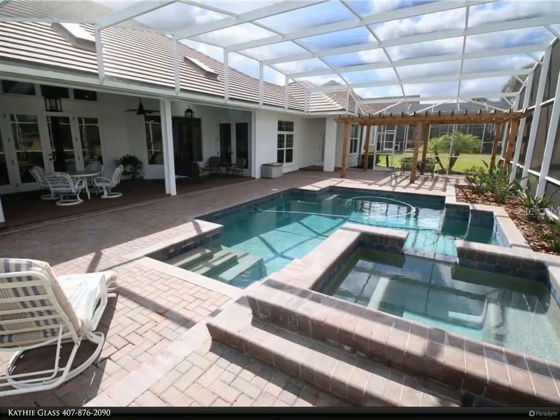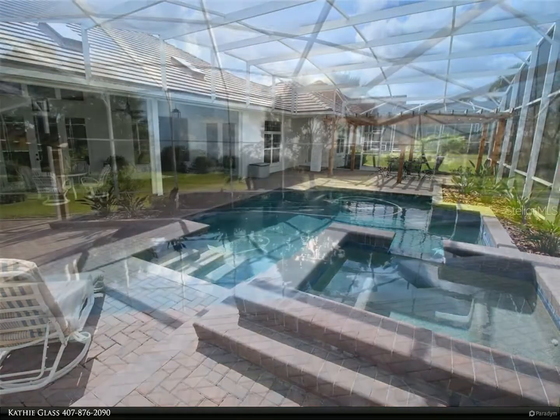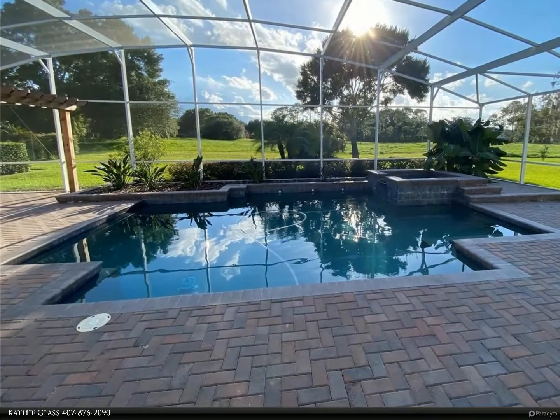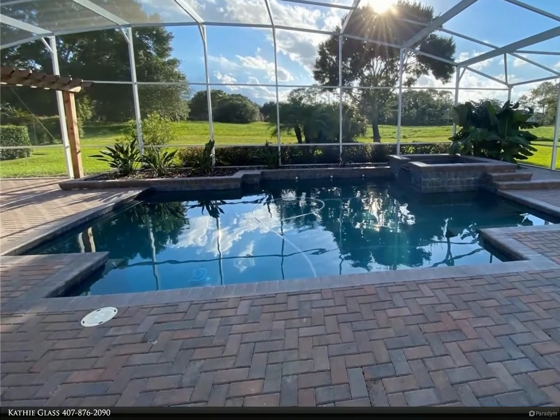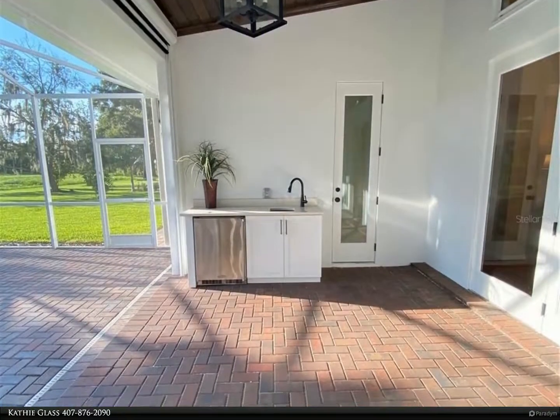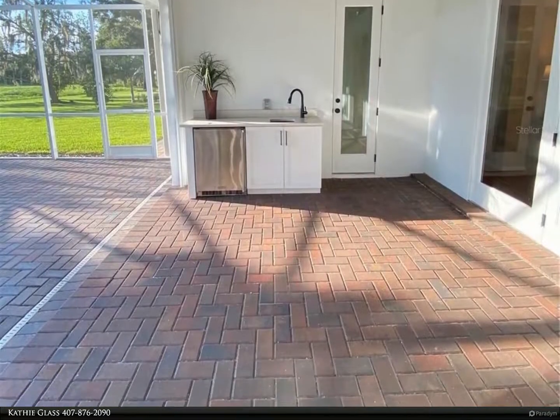The three-way split floorplan features one ensuite bed/bath and two additional bedrooms with a shared bath. The huge master bedroom features a home office area, large walk-in closet and oversized master bath with dual sinks and jetted tub with separate shower.